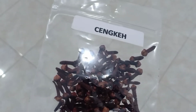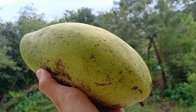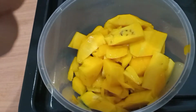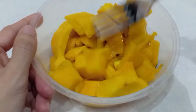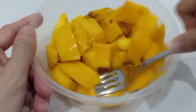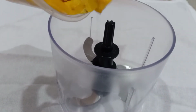I still have a few cloves here and a mango. Let's make some cookies for afternoon tea times. Firstly, I cut this mango into small pieces. I tried to squeeze this mango with forks, but it doesn't work, so I take out my mini chopper.